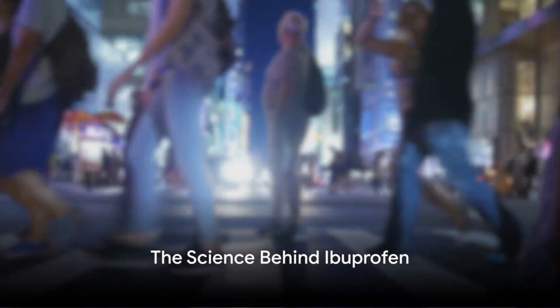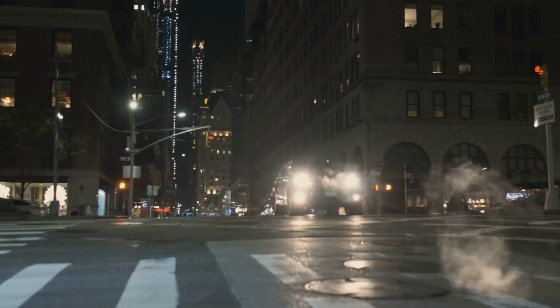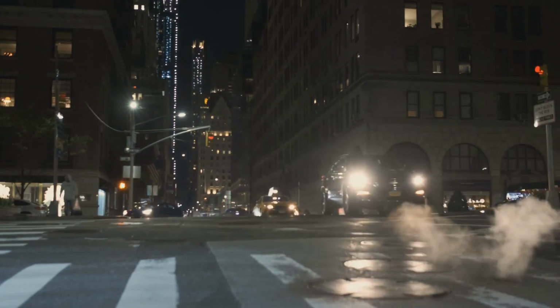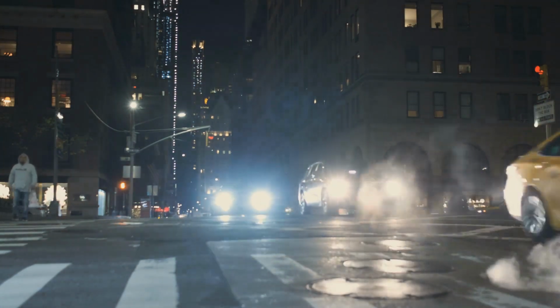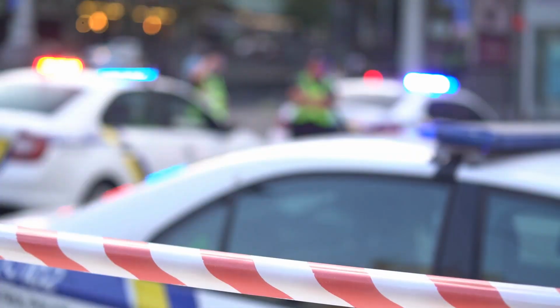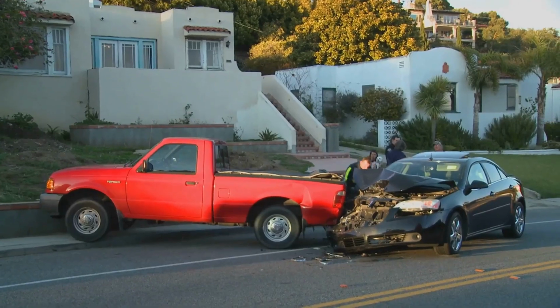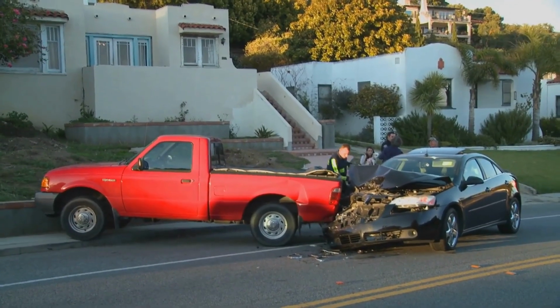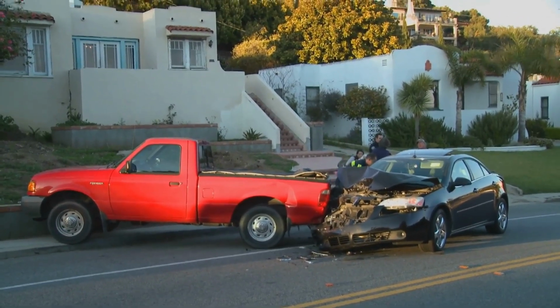Now, you might wonder how this tiny pill manages to do such a big job. Well, it's all about the science behind it. At the heart of ibuprofen's power lies its ability to interfere with certain body chemicals, specifically those involved in inflammation and pain signaling. Picture your body as a bustling city, with countless messages being exchanged every second. When an injury occurs, it's like a traffic accident in the middle of this city. This accident prompts your body's police force, the immune system, to rush to the scene. The immune system sends out signals in the form of chemicals called prostaglandins to increase blood flow to the area and ramp up the body's defense response, which results in inflammation and pain.